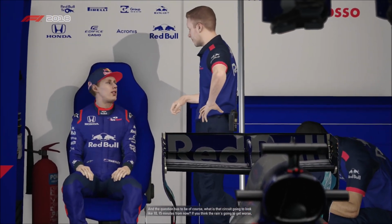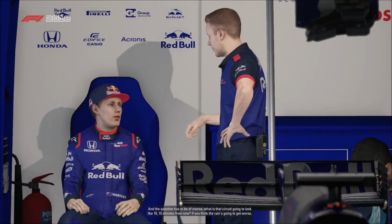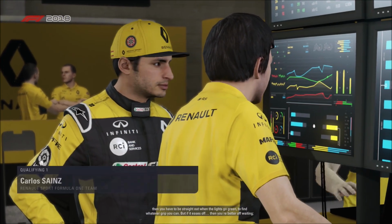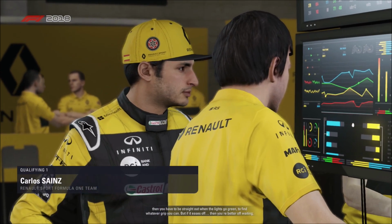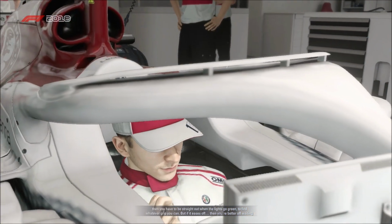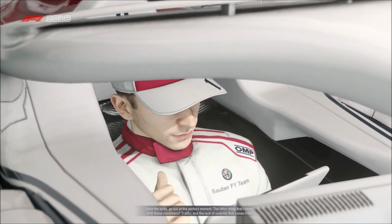And the question has to be, of course, what is that circuit going to look like in 10 to 15 minutes from now? If you think the rain's going to get worse, then you have to be straight out when the lights go green to find whatever grip you can. But if it eases off, then you're better off waiting, saving the tyres and going out at the perfect moment.